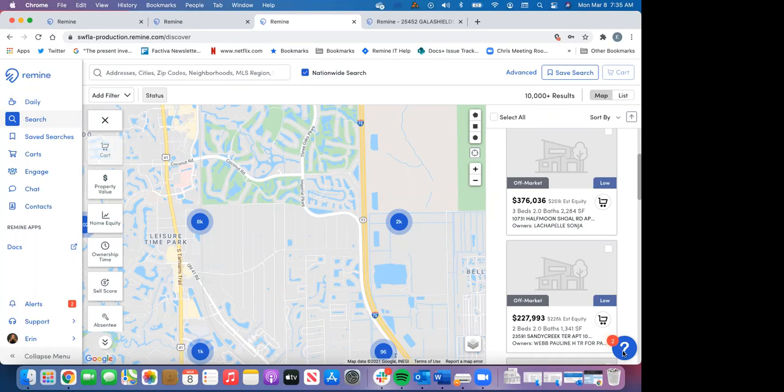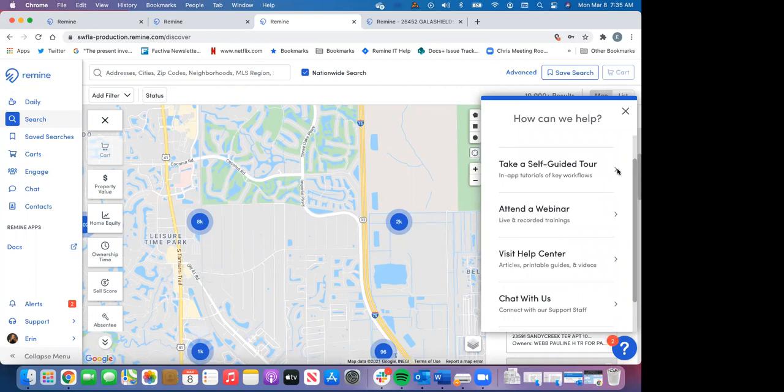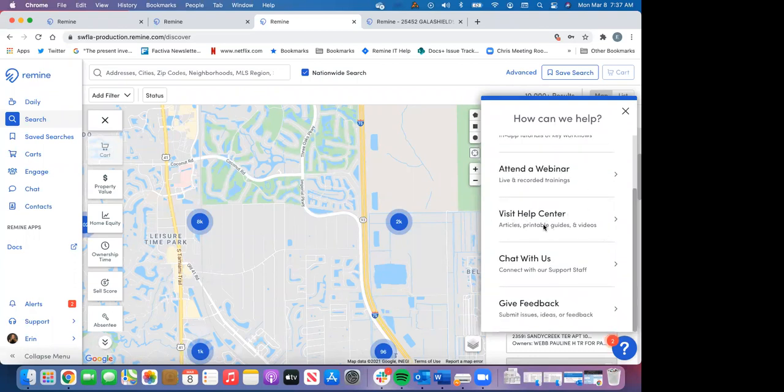Another call out will be, and Amy, I promised this to you earlier, click the lower right-hand corner, this blue question mark to view any announcements. You can take a self-guided tour of the application, which is really handy. It just simply shows you what buttons do what things as you're working within the application. You can view our webinars, the recorded trainings, visit our help center that's got a ton of useful how-to guides. They can be printed. You can paste them all around your office. There are some videos. Chat with us. We'll connect you directly to our support staff.